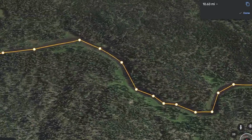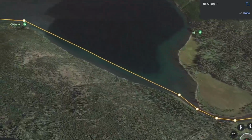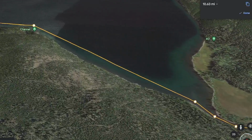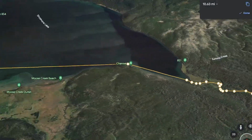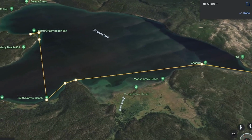And the whole time you're paddling upstream, so the water's going against you and the wind is going against you. And I thought, boy, this is going to be really great on the way back. Except it wasn't, because the wind shifted and the wind was against us on the way back too.